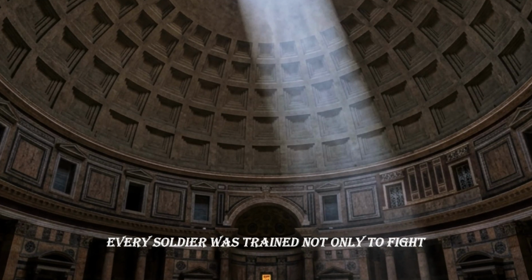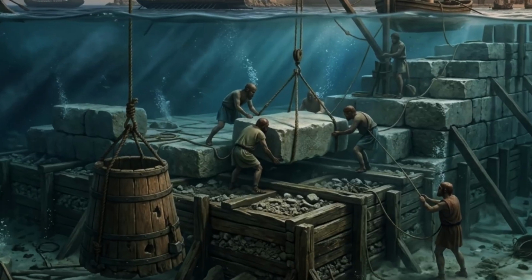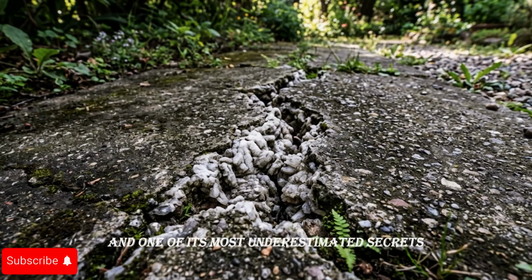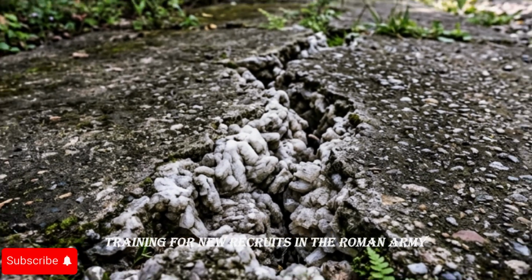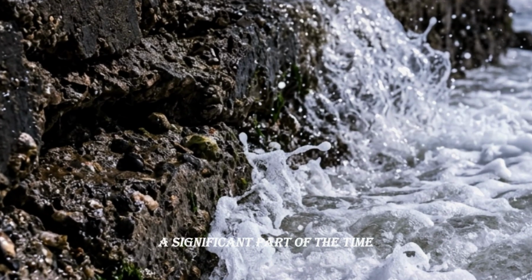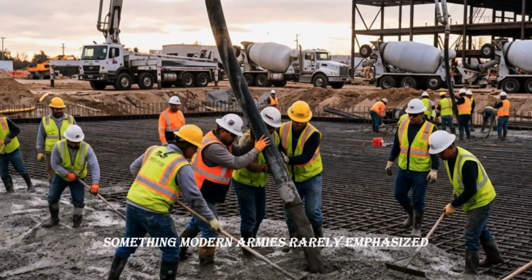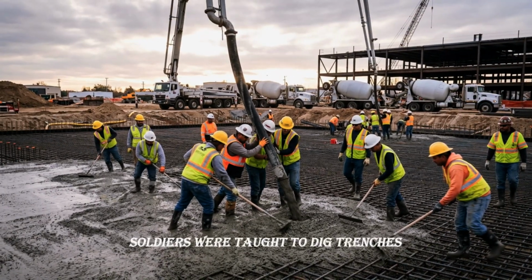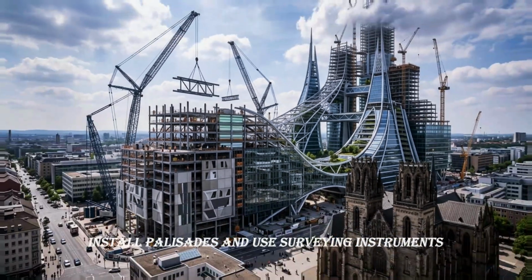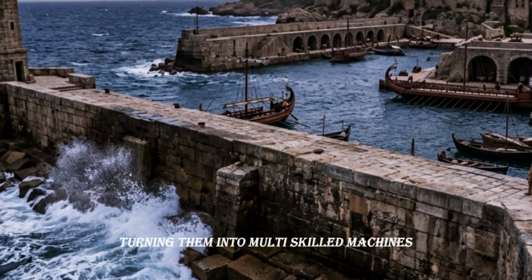Every soldier was trained not only to fight, but also to dig, build, lay roads, and erect bridges. This versatility was one of Rome's main strengths, and one of its most underestimated secrets. Training for new recruits in the Roman army included not only marching and weaponry. A significant part of the time was devoted to engineering work, something modern armies rarely emphasize to this extent. Soldiers were taught to dig trenches, build ramparts, install palisades, and use surveying instruments. They practiced masonry and carpentry, turning them into multi-skilled machines.